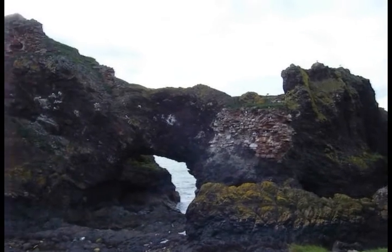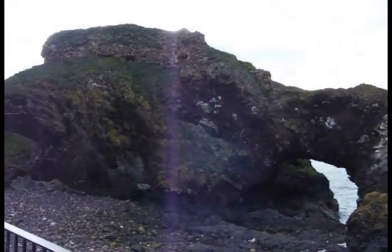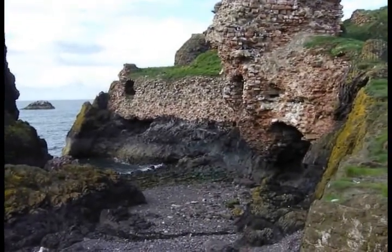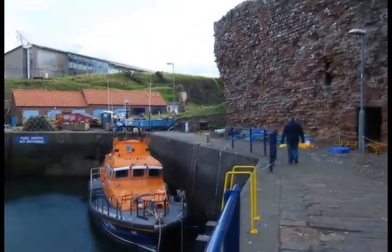Mary rallied her supporters at Dunbar and returned triumphantly to Edinburgh a week later, when those who carried out the murder had fled to England. Mary returned to Dunbar Castle later that year.